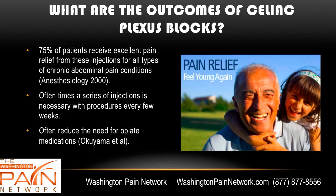The outcomes of plexus blocks have been excellent. Three-quarters of patients receive excellent pain relief for all types of chronic abdominal conditions. Oftentimes, it's not just one injection, but it may need a series, so one a month for, say, 3-4 months to get the best relief.